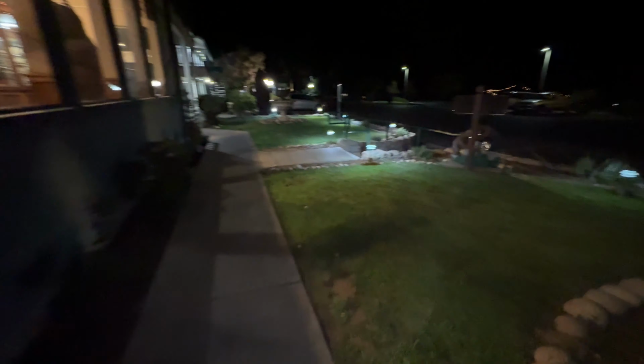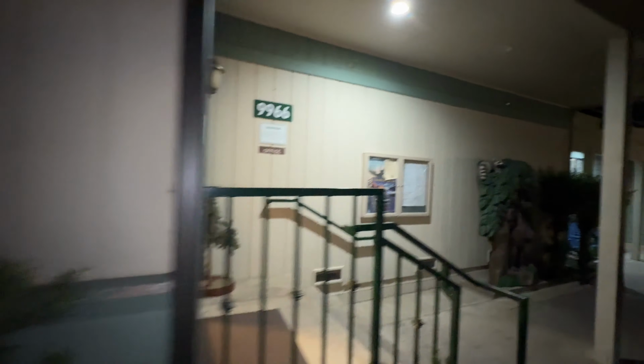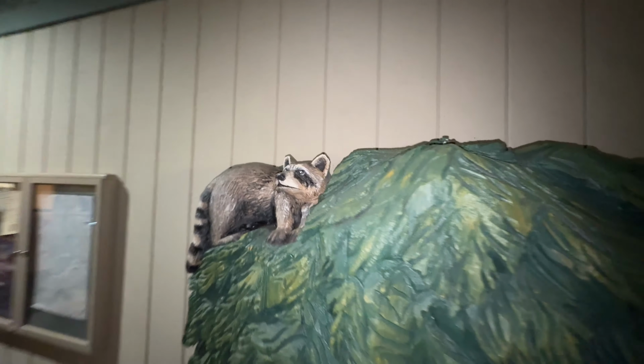Let's run. Let's run. Here's another shot of the inside. They're probably like, what's this guy's deal? Why is he filming? See, I thought that cat could have been a raccoon. He looks pretty scared, but his eyes aren't glowing. He's cute.